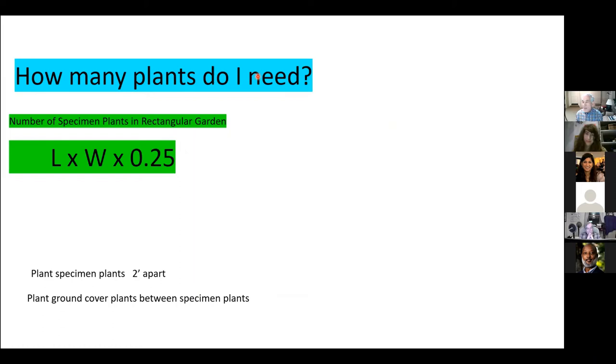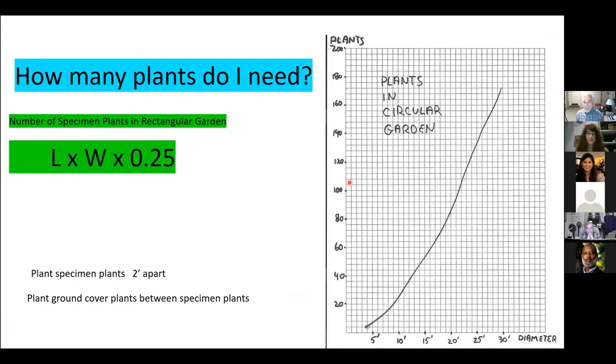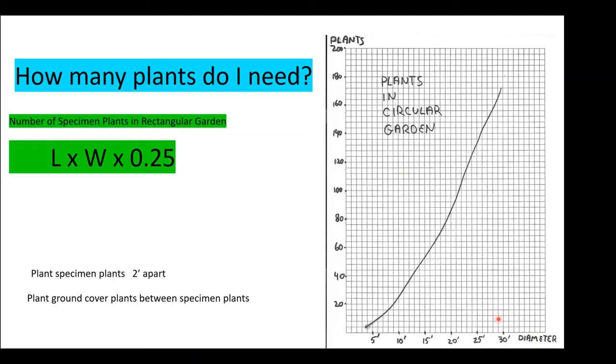Now for a circular garden, it's not quite so easy. So I have this diagram, I think this is one of the handouts I gave you, which shows the diameter of the garden along the x-axis and the number of plants you need along the y-axis. So if you have a circular garden that's about 20 feet in diameter, you're going to need about 70 plants. If you had a 30-foot diameter garden, you're going to need about 140 specimen plants. So that's a fast way of figuring it out, but counting the dots works quite well also.